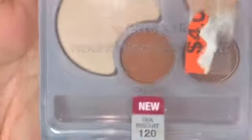Another product that I'm getting rid of is this Neutrogena eyeshadow quad, okay? Tea Biscuit, okay? She's beautiful and she is pigmented, but I've rarely ever reached for it. And I've had it for a long time, so I'm getting rid of that.